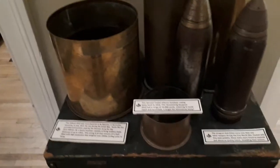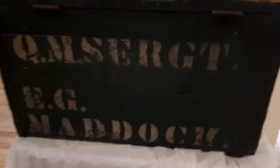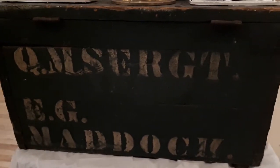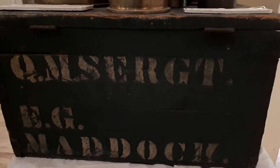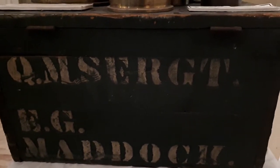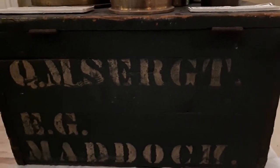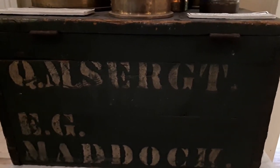We also have artillery shells and a Quartermaster Sergeant Maddox footlocker. He used a Carling beer box as his footlocker. This is another connection to the regiment because John Carling donated his farm, which is now known as Carling Heights, to the regiment, and that's where Wolseley Barracks is today.